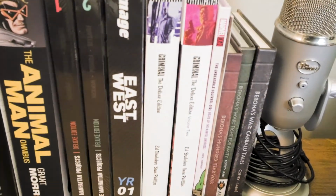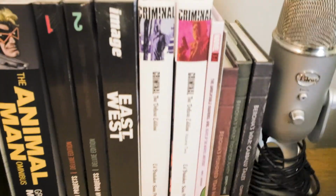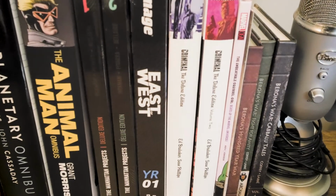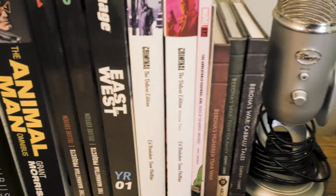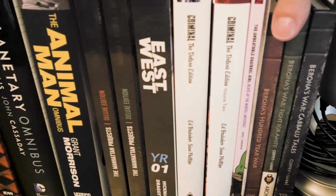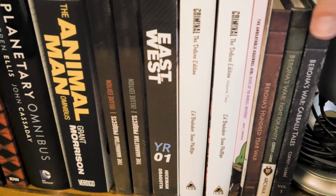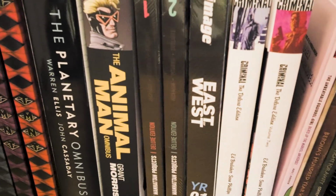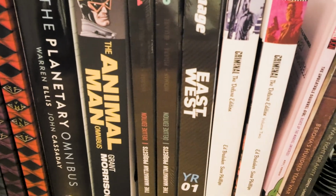Manhattan Projects 1 and 2 and East of West Year 1, followed by the Brubaker stuff. I've got Incognito at my actual office, where we are going to head in just a second. These books right here I loved. These are Barona's War, and I believe they were done by a local artist here in Mississippi, which is why I picked them up. And I really think they're fantastic.